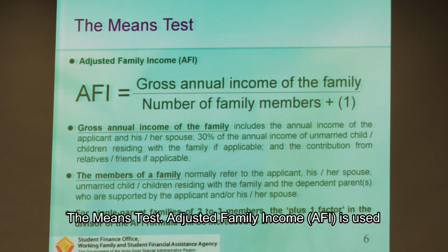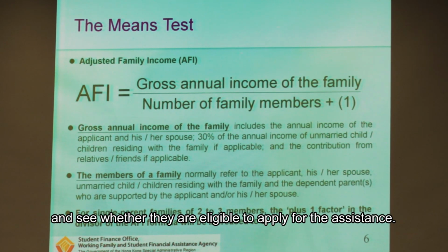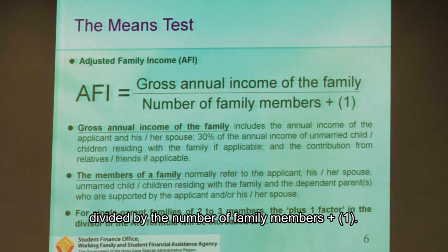The means test. Adjusted Family Income, AFI, is used to assess the applicant's financial status and see whether they are eligible to apply for the assistance. And the formula of AFI is the gross annual income of the family divided by the number of family members plus 1.